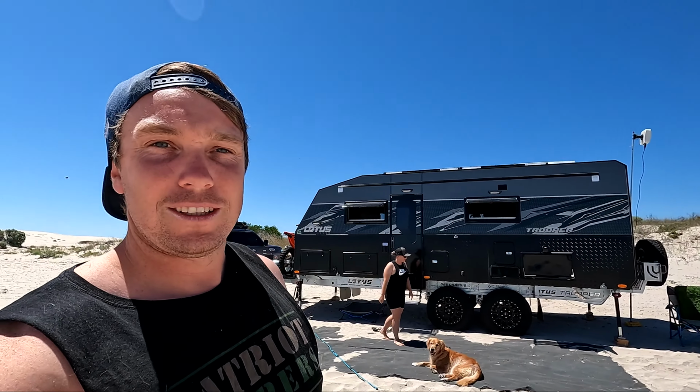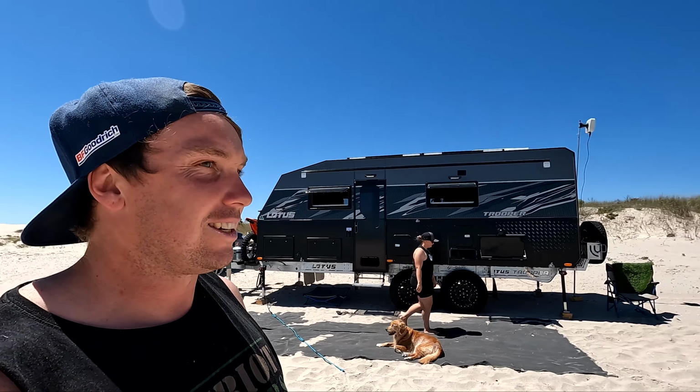Just heard the sound of another Patrol coming along. It's our friends from Big Oz, Chris and Sean, and the kids. We've actually got plenty of space here. We're really on the same sort of route going down here. We're just going to all the same places, so they're going to park up here. It's a beautiful afternoon.